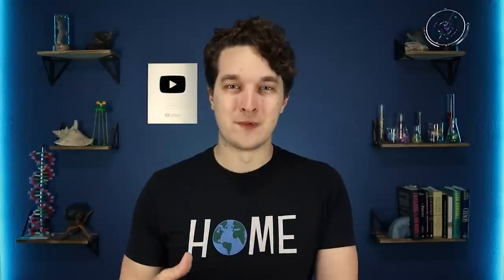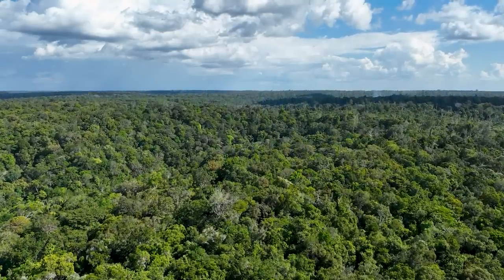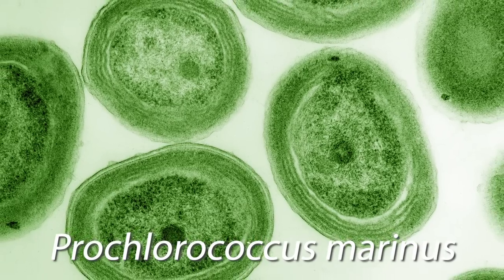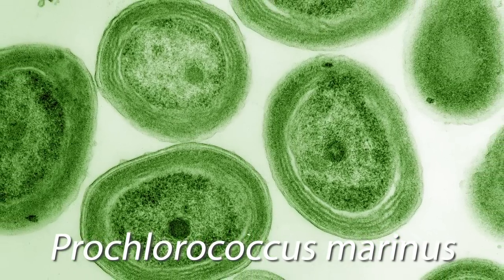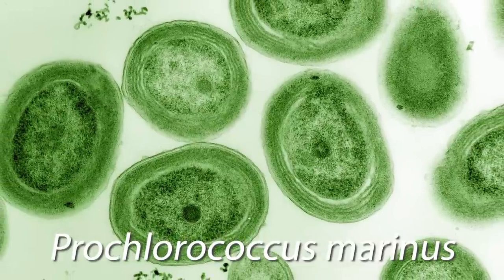You may have heard people call places like the Amazon rainforest the lungs of the planet because of the huge amounts of photosynthesis that happen there, producing the oxygen that we breathe. But all of the rainforests on Earth only produce about 20% of the oxygen in the atmosphere. The ocean produces 70%. For example, one species of ocean-dwelling cyanobacteria, called Prochlorococcus marinus, is responsible for more oxygen production than all of the rainforests on the entire planet combined.